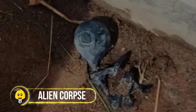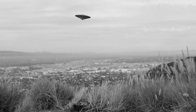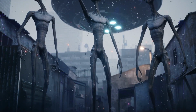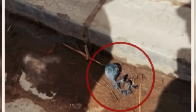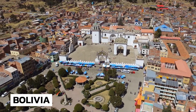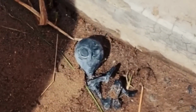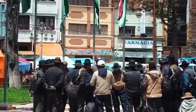Alien corpse. While some of us believe that the aliens live far from us and only occasionally visit people, there is some evidence which proves that theory wrong. One of which is this, an alien baby corpse, which was found in the town of Bolivia and hints towards the alien presence on our planet. But the thing which is even more disturbing for people was the sudden disappearance of the corpse.